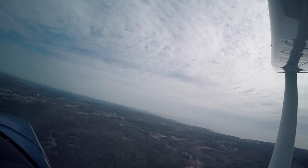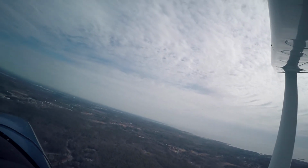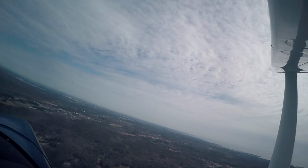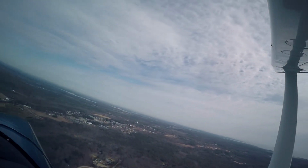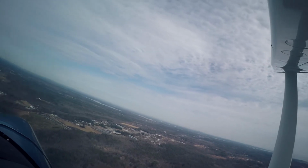You see that little dotted line going north-south right there? Yep. That's showing the extended runway center lines, just for a situational awareness kind of thing for you. That's awesome.